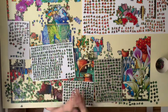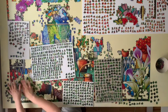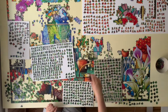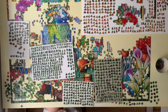So I make space, then dig in some of the pieces here on the board, then try to do this bunch. With the leftovers and the greens, I think I get a bunch of flowers up there and try to fill in the gaps with the green pieces. So that's my green thing. So fine.